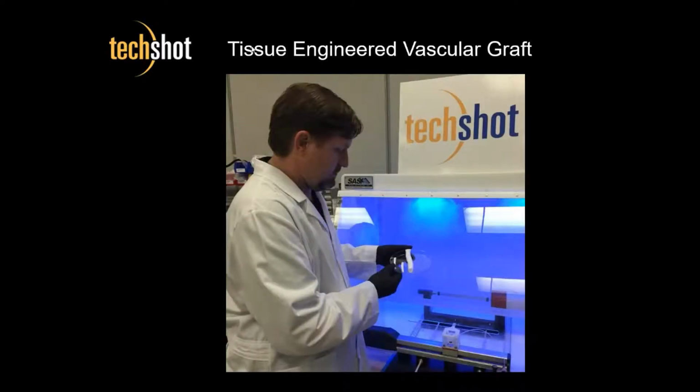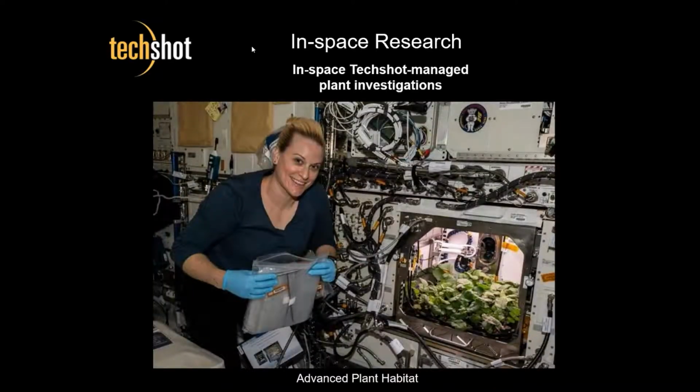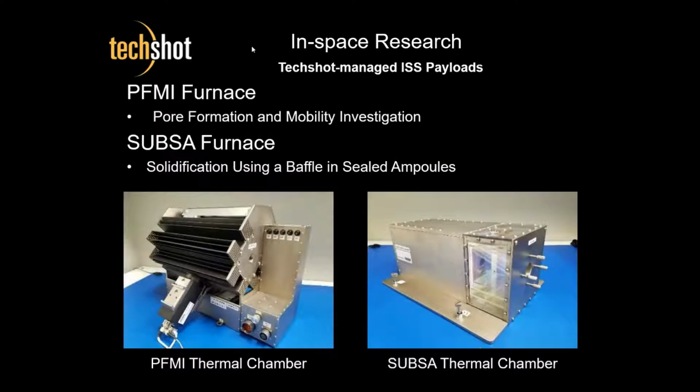Also have developed some vascular grafts, which go along with thick tissue. We're working on plant growth chambers, which you'll need on the way to Mars and at Mars, and we partnered with Tupperware in the development of these. We didn't build it, but we managed the science going on in the Advanced Plant Habitat aboard the station through the REMIS contract. Same thing with research furnaces aboard the station that we didn't build, but we managed the science in them aboard the station through REMIS.